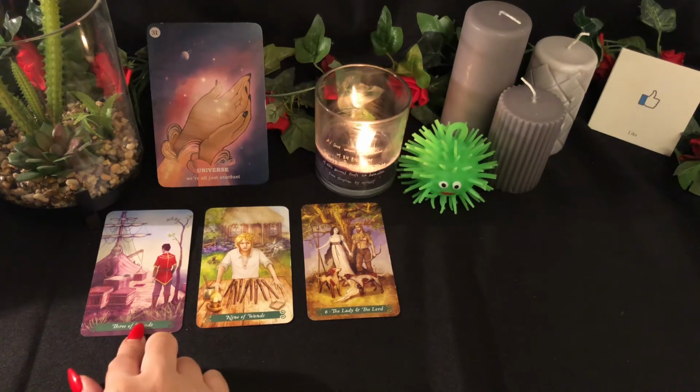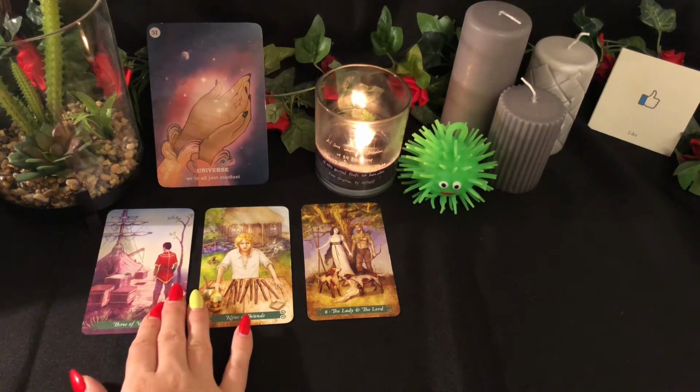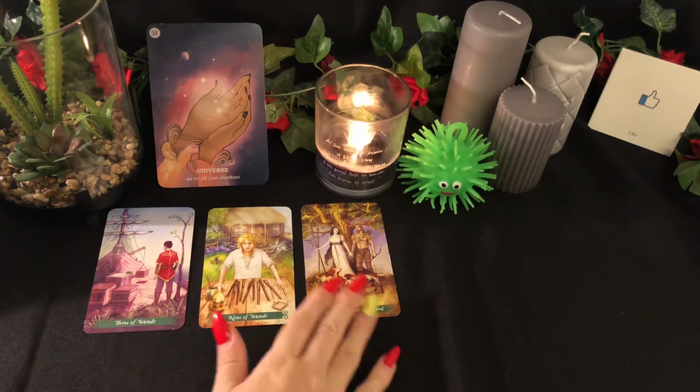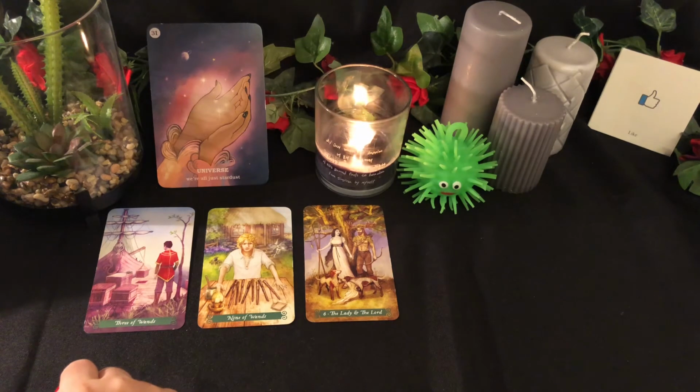Yeah, you might live in different countries, or you might live far away from each other. But here, he's like ready to go. Yeah, he's just waiting for his ship to be boarded. And, you know, he's a little bit hesitant to make that decision to come forward. So let's look why he's hesitant to make that decision.